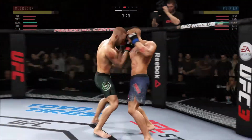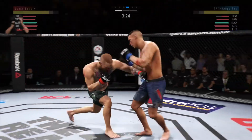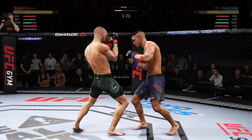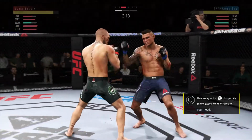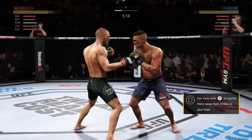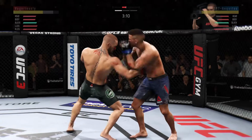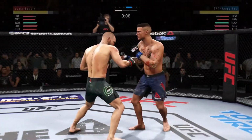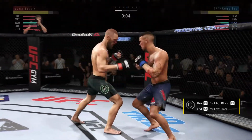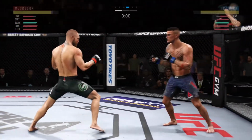Nice knee to the body. Right hook to the body. Oh, he found the target there, Joe. Nice punch. Very impressive. Big shot there. Huge shot with the hook. Big shot with the left. Oh, he tagged him with the left. These are some bombs he is throwing. Big body shot. To the body. He's stumbling.